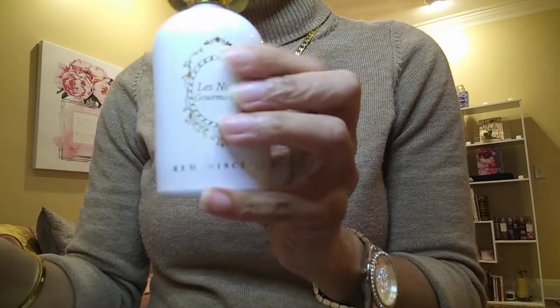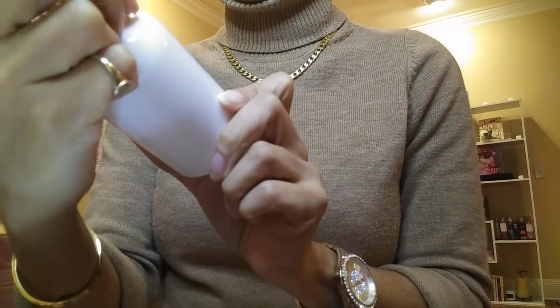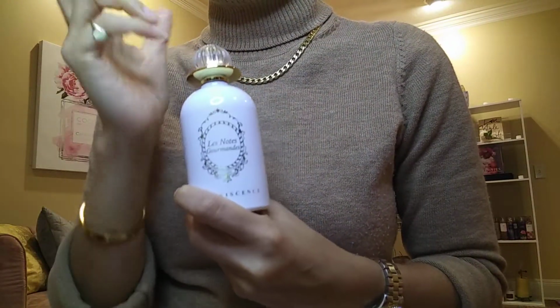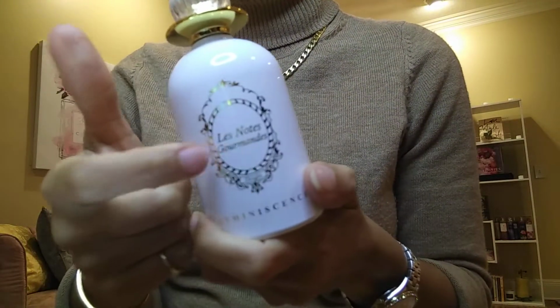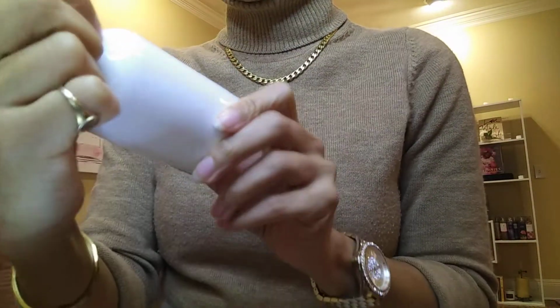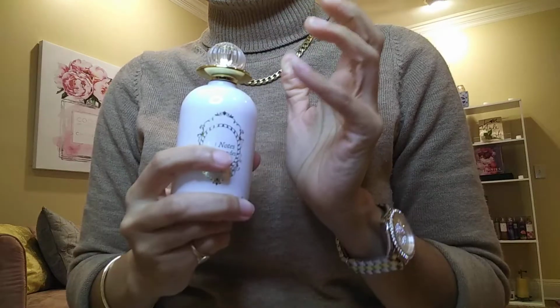Okay, next up, we have, I'm going to butcher this name. This is Les Notes Gourmands from Reminiscence. And I think the brand name is Drage. Honestly, I don't know. If you just put Les Notes, it's annoying when things are such long names. Les Notes Gourmands Reminiscence. It's a really sweet, almondy smell.